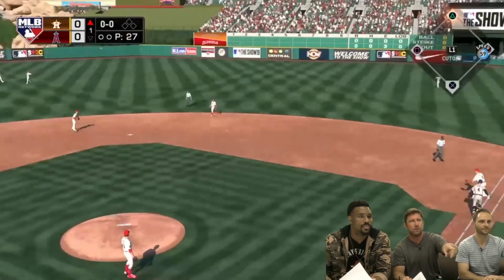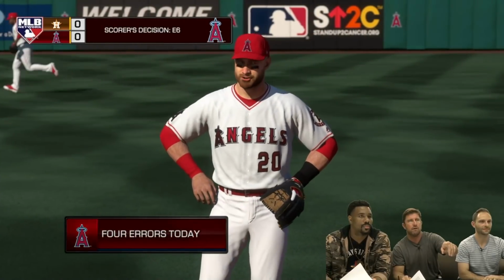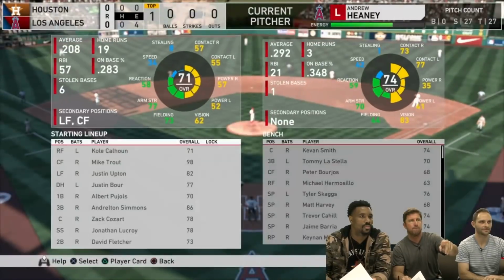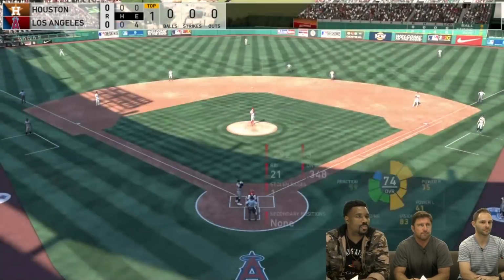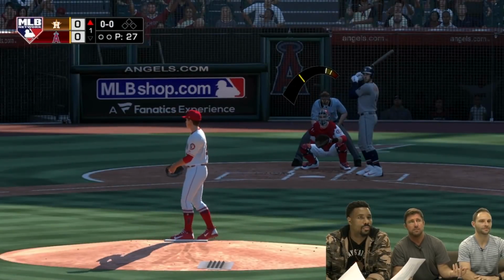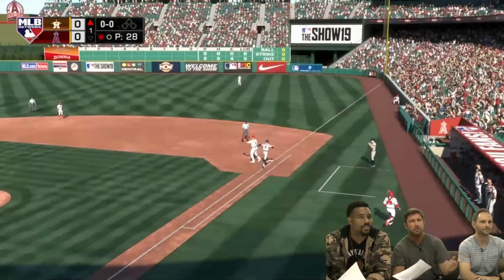Okay, go ahead. The next one, you're going to see me go into the sub menu here, and I'm going to swap out LaCroix with Cozart, and I'm going to put Cozart over at shortstop here. You see the switch. And Cozart actually got drafted as a shortstop, so he's very serviceable at short. He's going to be able to make plays. It's his secondary position, so he looks fine.